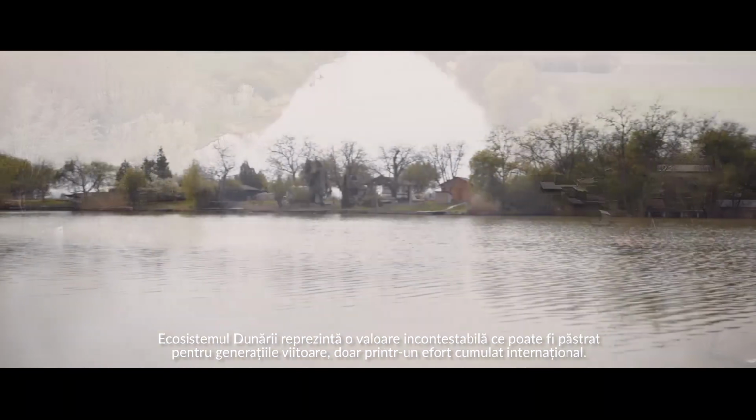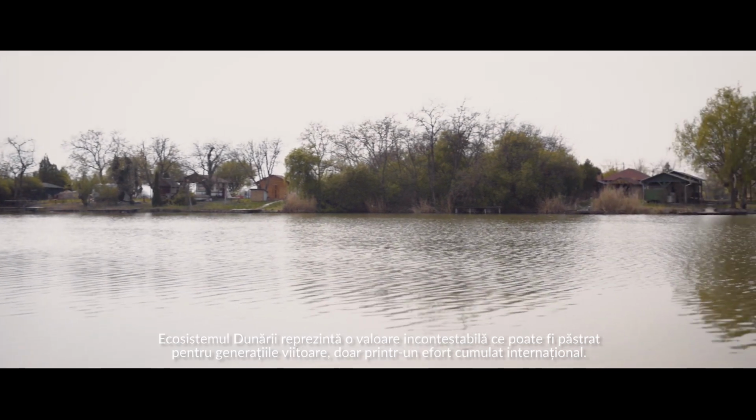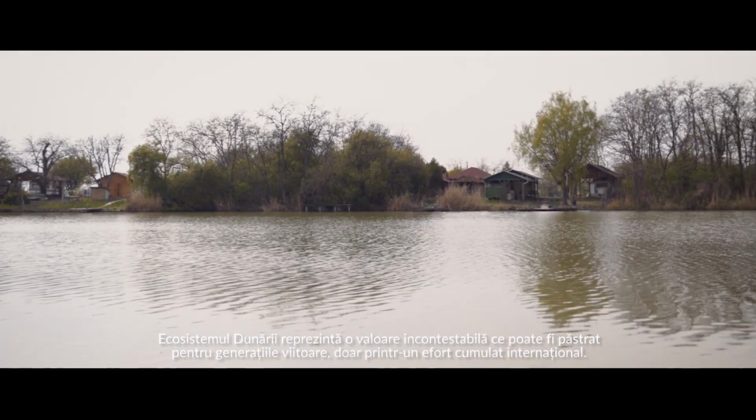The ecosystem of the Danube represents a value that can only be saved for future generations through joint international effort.